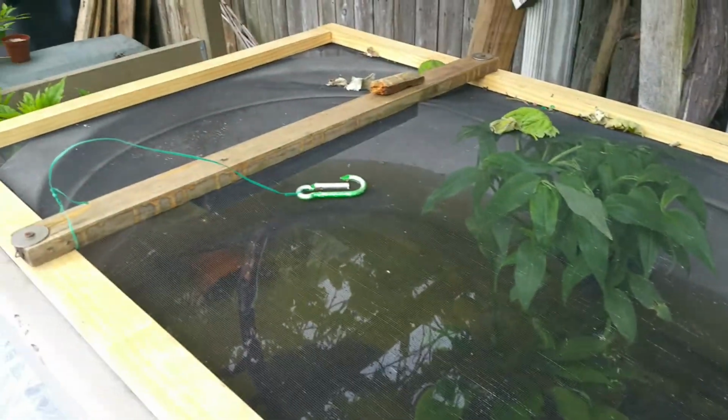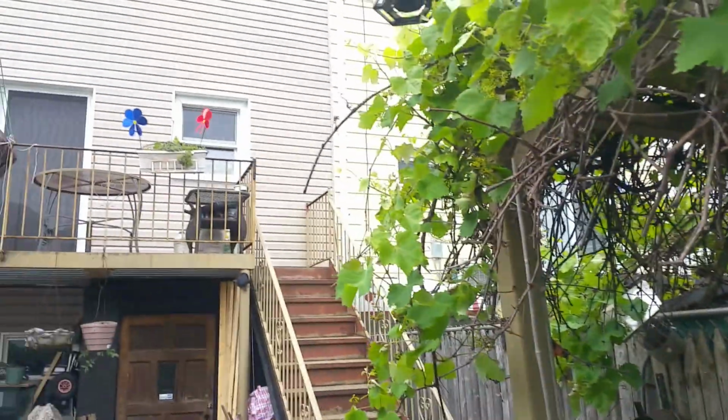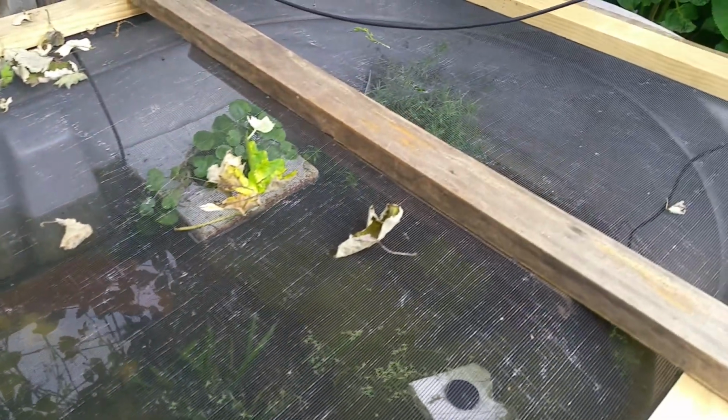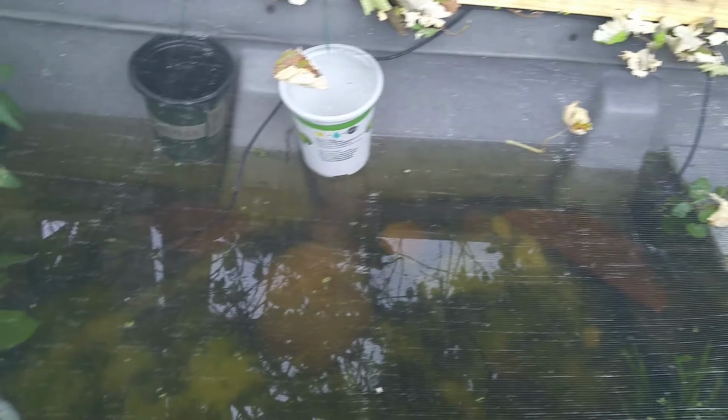Giving you another update on the pond outside today. As you can see, it's windy up there. Everything is blowing around. But this is like the third weekend in a row that it has just been raining nuts. And just to give you a shot, the screen is doing exactly what I wanted it to do, and that is letting in beautiful natural rainwater.